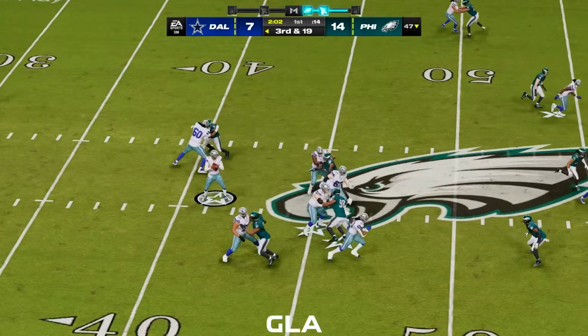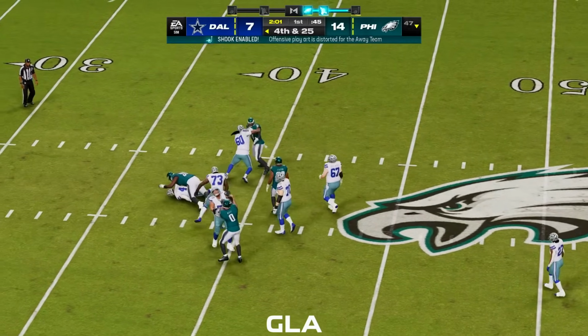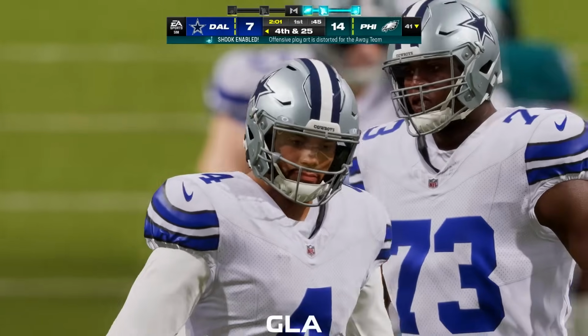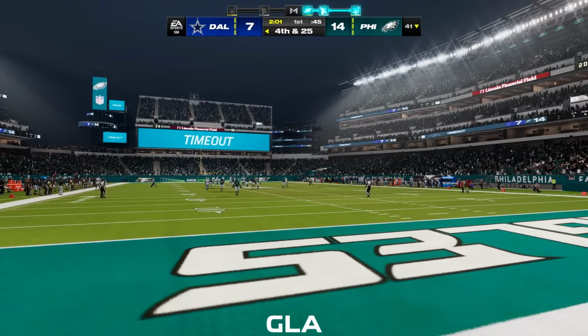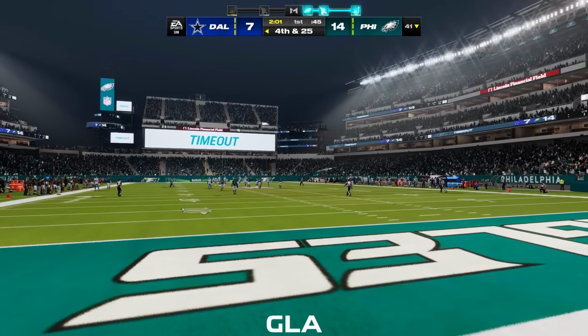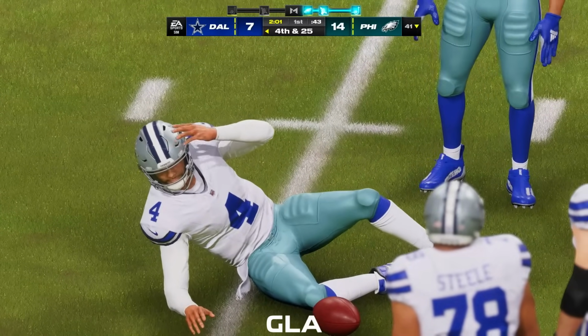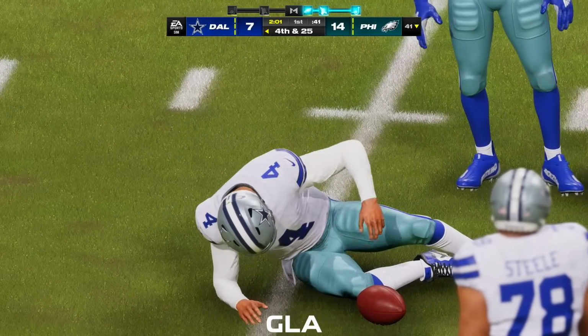To throw is Prescott. Under pressure, they got him again. An injury stoppage here, and you hope this is nothing serious. That's Dak Prescott who is shaken up. So as the medical staff takes a look, we'll step aside.